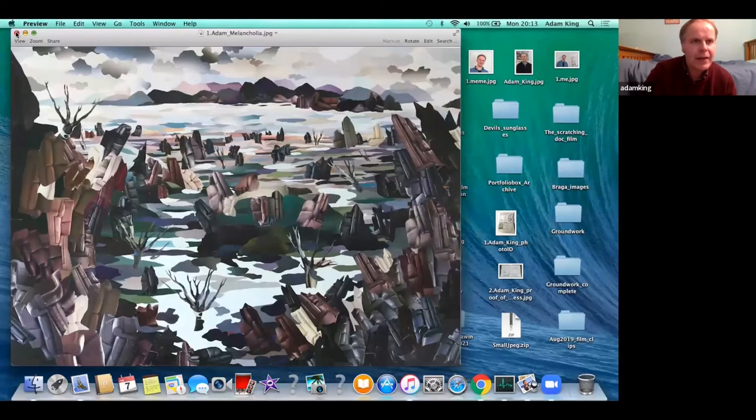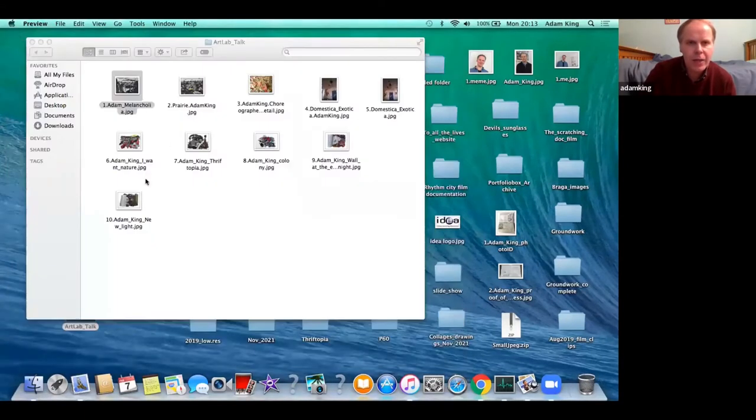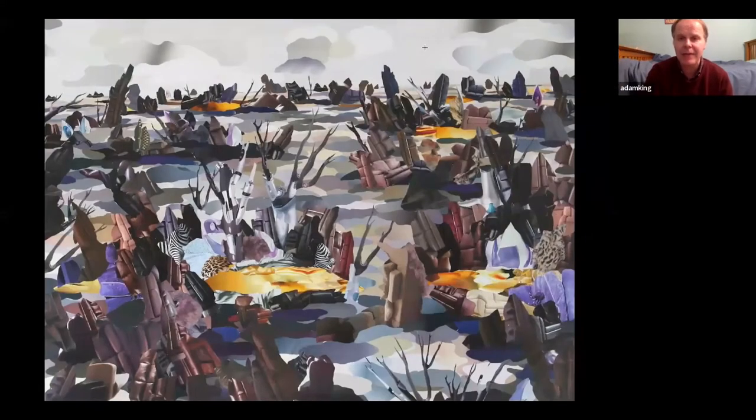So let me close that one. I'll show you another one of these. This is Prairie. It was made around the same time, on the same theme. As you can see, this one has these almost pools of yellow, almost like some sort of toxic something has leached out of the soil and poisoned these pools.